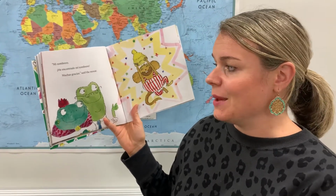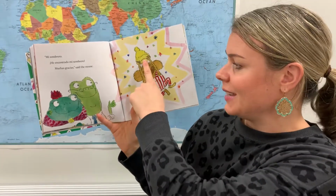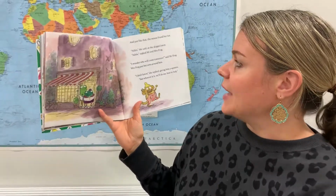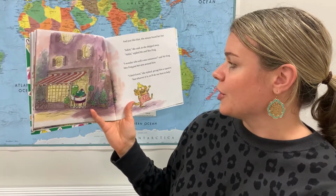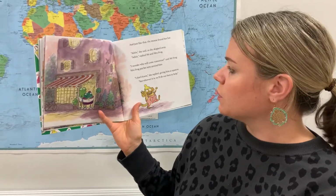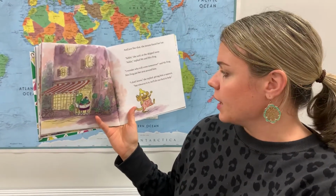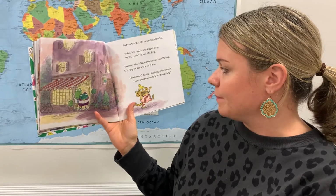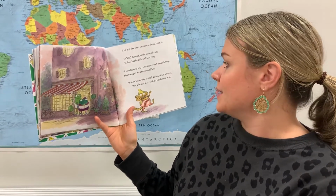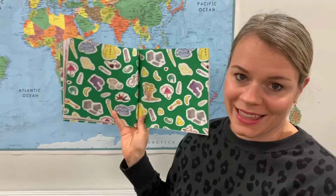Muchas gracias, said the mouse. I have found my hat. And look at that. He found his sombrero. And just like that, the mouse found her hat. Adios, she said as she skipped away. Adios, replied Mr. and Mrs. Frog. I wonder who will come tomorrow, said Mr. Frog. Mrs. Frog put her arm around him. I don't know, she replied, giving him a squeeze. But whoever it is, we will do our best to help. The end.